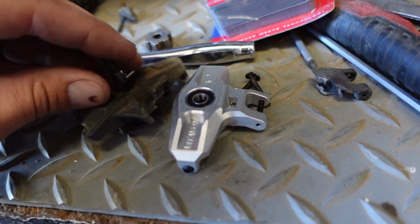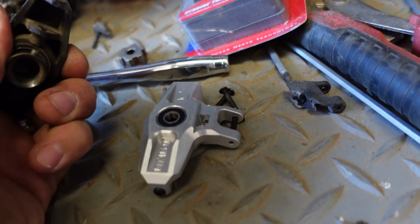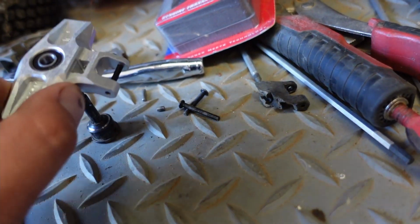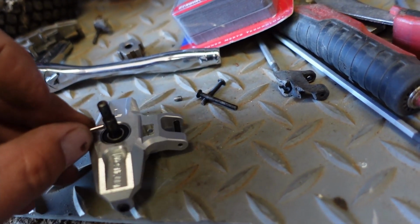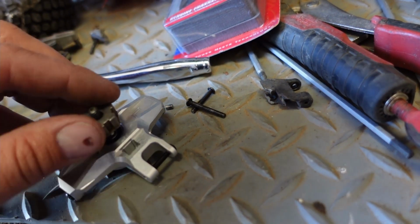So you gotta pop this guy out. Pull that little pin out. This should just push out, I think. Yeah, I need both hands though. Let's see. Yeah, there we go. Set that back down. Push this guy back over it. And push this pin back through. And this guy sits on top of it like so.